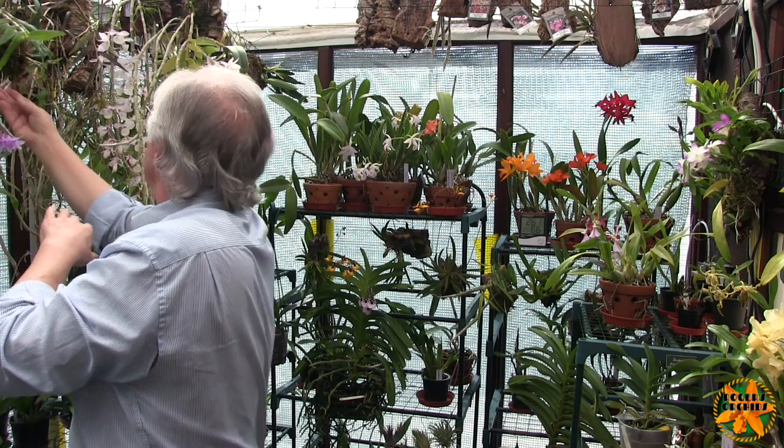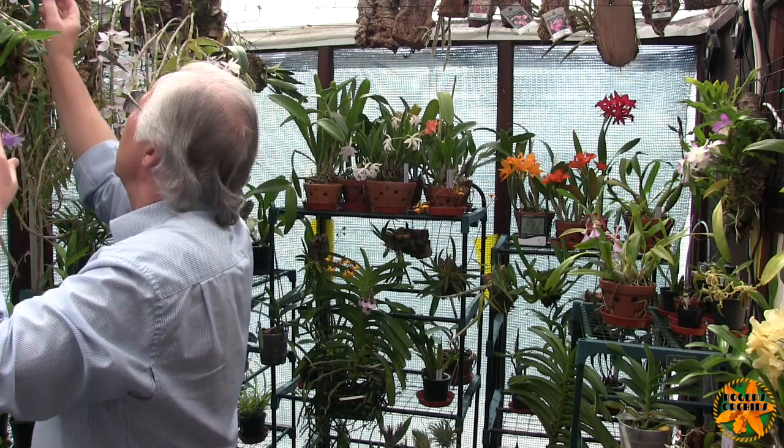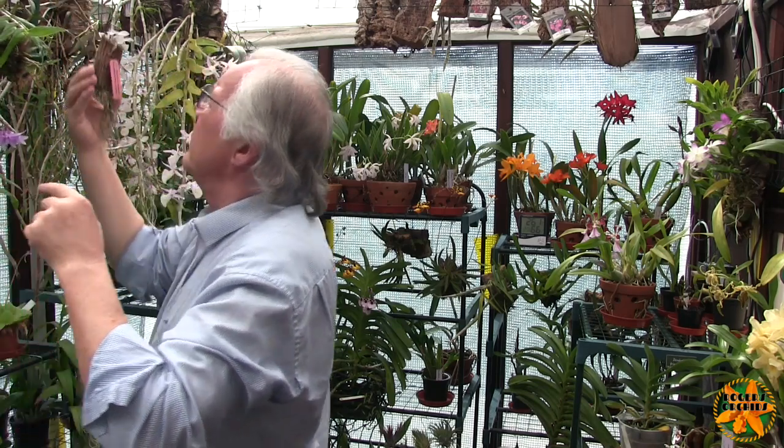Oh, fragrance on that Primulinum. It catches me every now and again. Yeah, we got a couple up here. This has got a name 8 foot long. It's not even worth bothering with.